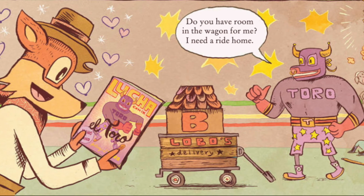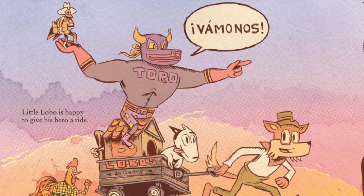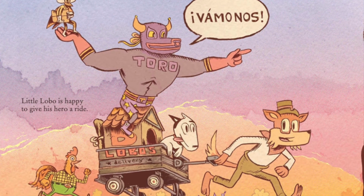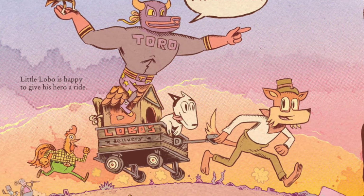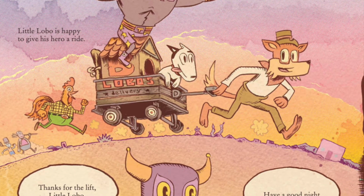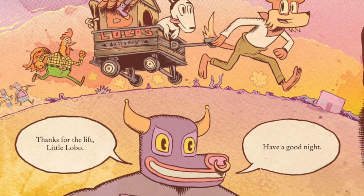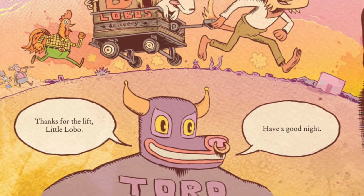What do you guys think? Do you think El Toro can fit in the wagon? He fits. He's riding on top of Barnaby's doghouse. Little Lobo is happy to give his hero a ride. Vamonos! Let's go, says El Toro. Thanks for the lift, little Lobo. Have a good night.